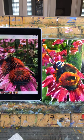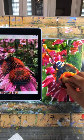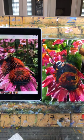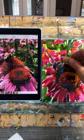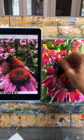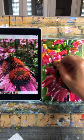So I'm using these RNF pigment sticks that I love. Oops, I just got my gold. Where's my bee right here? I'll leave a little bit of that gold showing through in the bee.